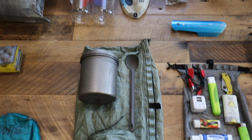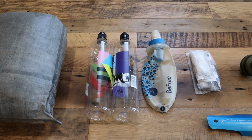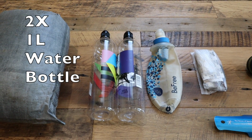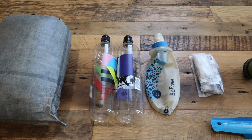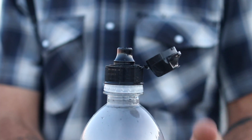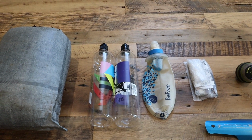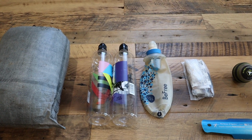Moving on up is my water filtration and storage system. Most of the time I was using either a Lifewater bottle or a Smartwater bottle, or really any 1 liter disposable bottle I could find. And then I do replace the cap with the sports cap. I like the sports cap because I can use it to backflush my filter, and because I don't have to screw with unscrewing a cap to get a drink. So just much easier, so I do always replace my caps.